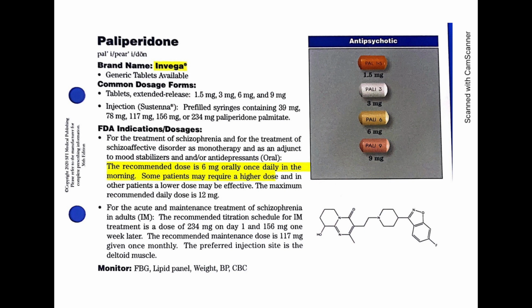This medication is indicated for the treatment of schizophrenia and schizoaffective disorder, either as monotherapy or as an adjunct to mood stabilizers and/or antidepressants. The recommended dose is 6 mg orally once daily in the morning. Some patients may require a higher dose, and in other patients, a lower dose may be effective. The maximum recommended daily dose is 12 mg.